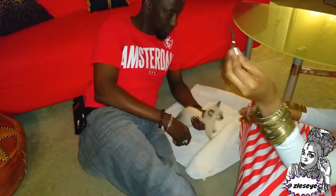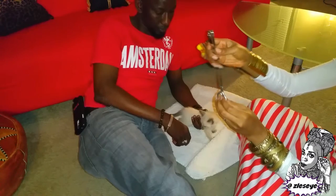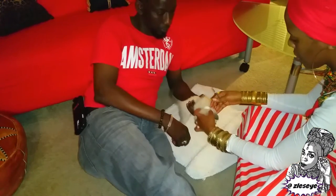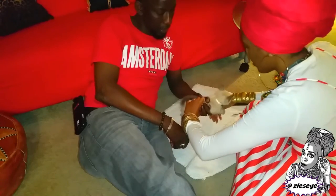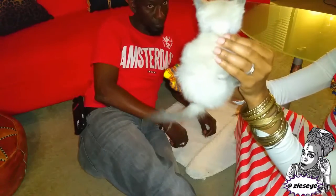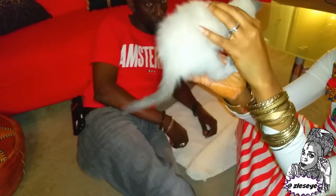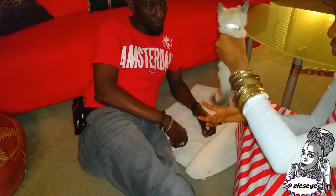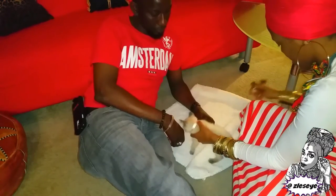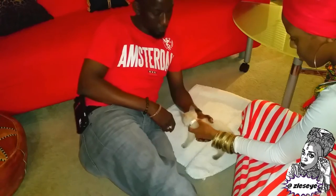Okay, so then I have these little tiny scissors and these little clipper things because I don't want to hurt him, but I want to get this collar off of him. It seems like it's very, very tight on his neck. You can see it's pretty tight on his neck, and he's fighting because we just let him free and he likes being free and going all around the house. So, okay, baby. Grab him.